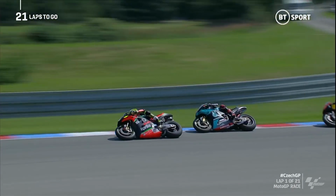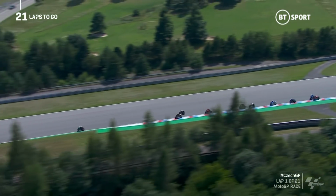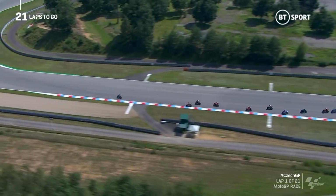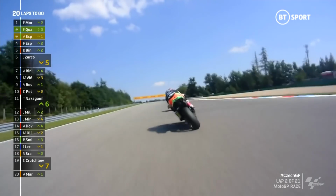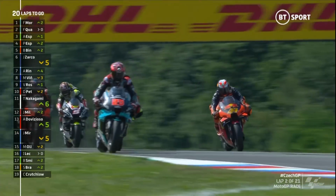Aleix Espargaro, though, we know what he's like over one lap. He can certainly bite hold of a screen and get on with it, and he just has. And that Aprilia's not short on horsepower in a straight line. The Yamaha's going to have a struggle to keep with it. Down towards turn 3. Quartararo's there.